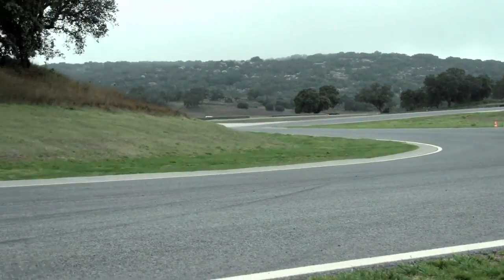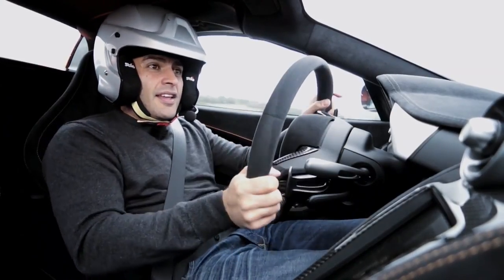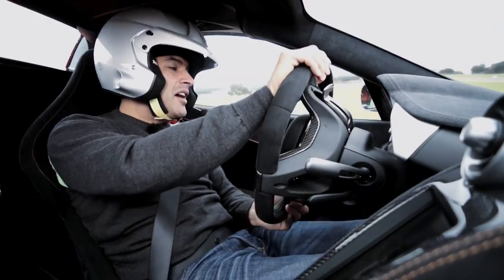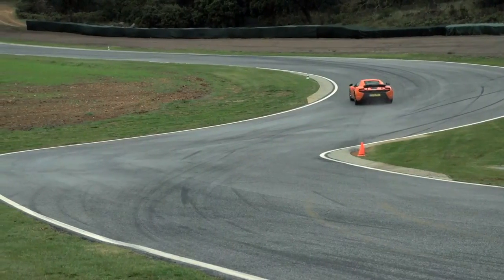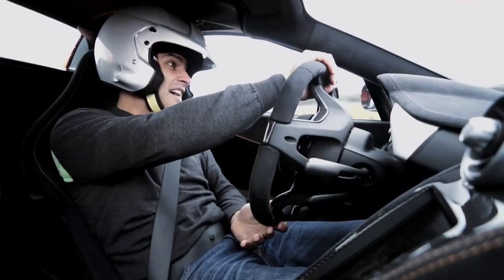Sounds good, doesn't it? Well, I'll tell you what. It is immensely fast to start with. I don't remember thinking the 12C needed to be any quicker, but crikey. These cars, these super sports car class cars, have got so fast now.